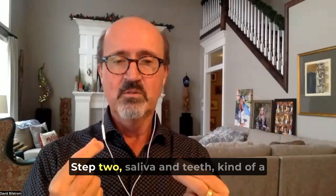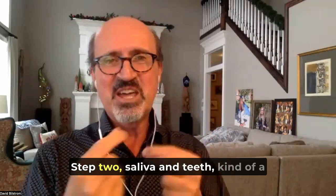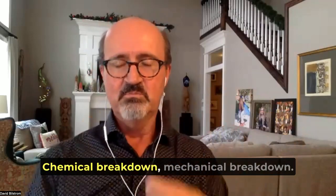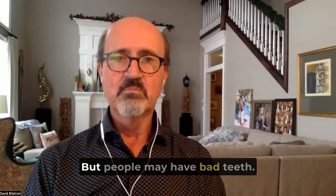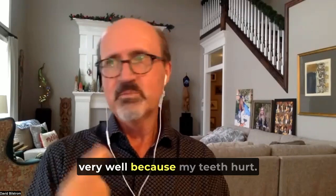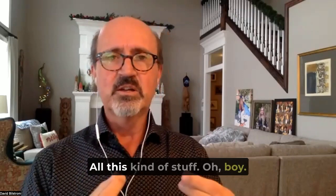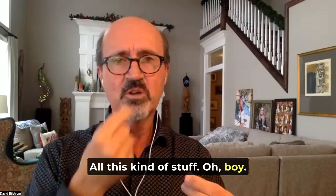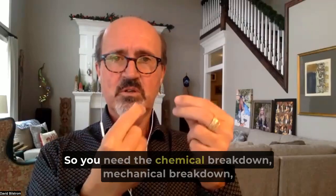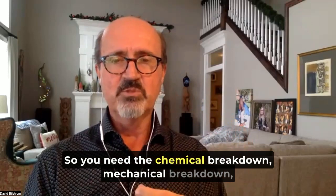Step 2, saliva and teeth, kind of a combo there, but they're both very important. Chemical breakdown, mechanical breakdown. But people may have bad teeth. I really can't chew my food very well because my teeth hurt, all this kind of stuff. Oh boy, I got dentures and I can't really chew my food very well. So you need the chemical breakdown, you need mechanical breakdown of the teeth.